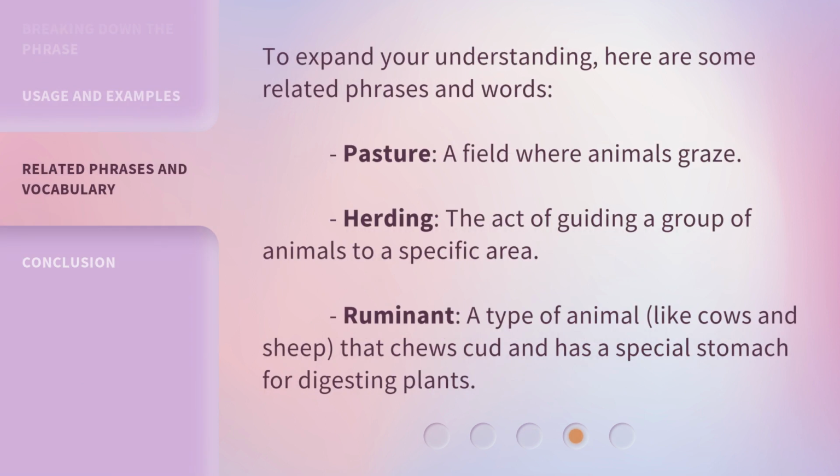To expand your understanding, here are some related phrases and words. Pasture, a field where animals graze. Herding, the act of guiding a group of animals to a specific area. Ruminant, a type of animal, like cows and sheep, that chews cud and has a special stomach for digesting plants.